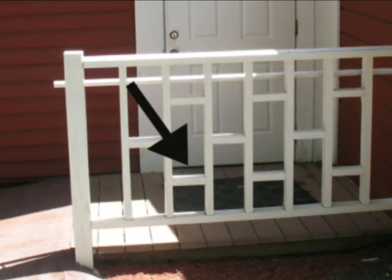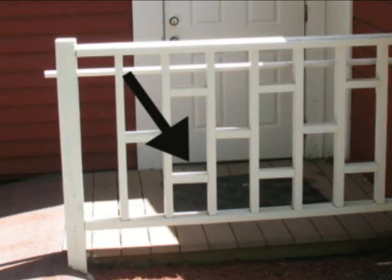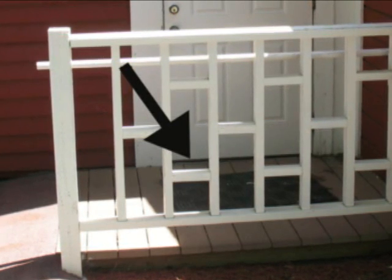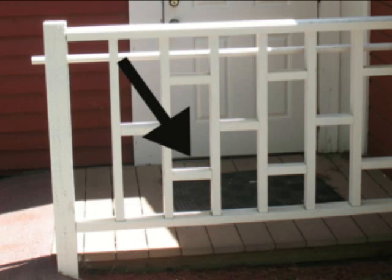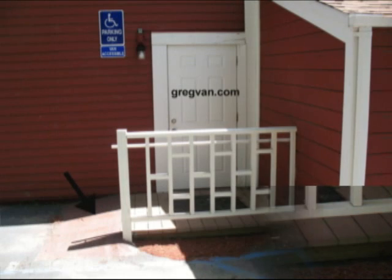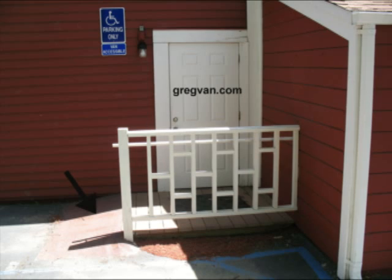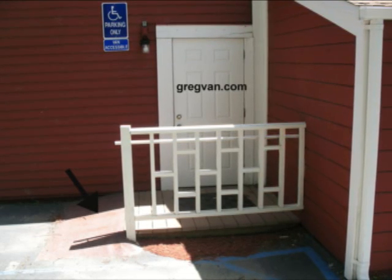And if you notice too, they have a pole that is attached to the side of the guard railing or handrail there, and that is used to help people that need something to hold on to while entering the building. Now the next thing I want to show you is this ramp here. This definitely isn't to code.